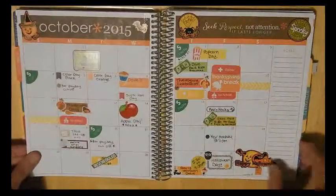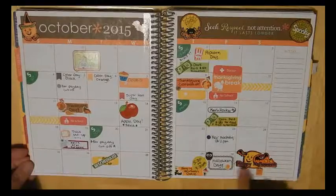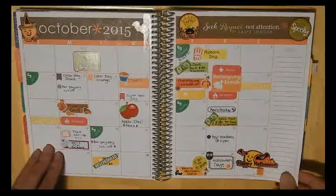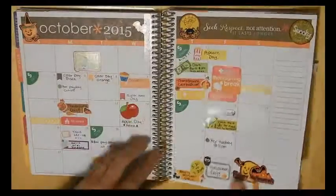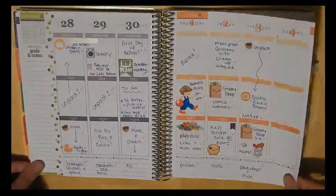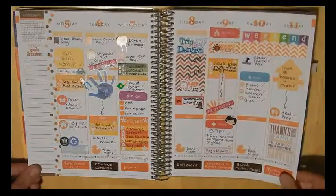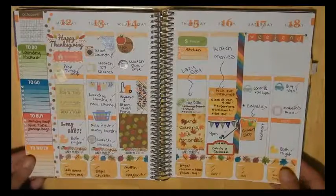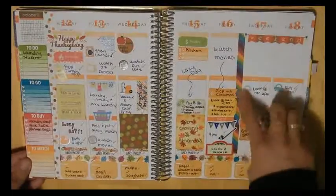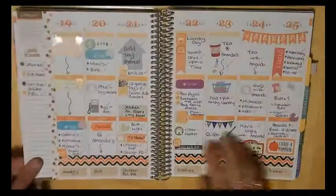I started to get back into it for October. October was a busier month, so I started decorating it, writing all the school events in, birthdays, the usual, and I added some decorations here. This week got a little more color to it. This is another busy week. Again, I like using the washi down the side there to track weekends.